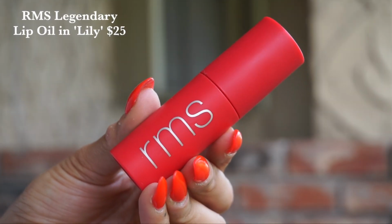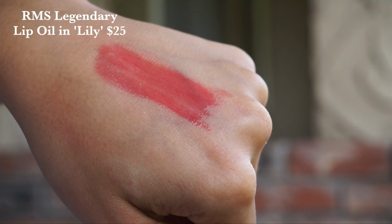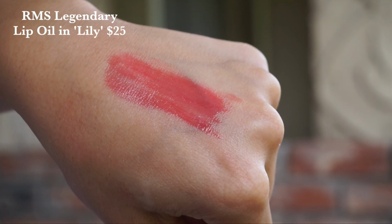Then I had to mention, this is just one of my favorite all-round formulas, and it's a newer one, the RMS Legendary Lip Oils. Well, yes, this is a lip oil, but they have that plushness so that they feel a little bit like a gloss. I love the shade Lily. Lily is the most gorgeous, sheer sort of red.